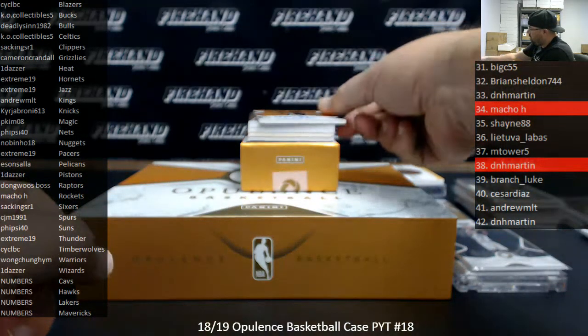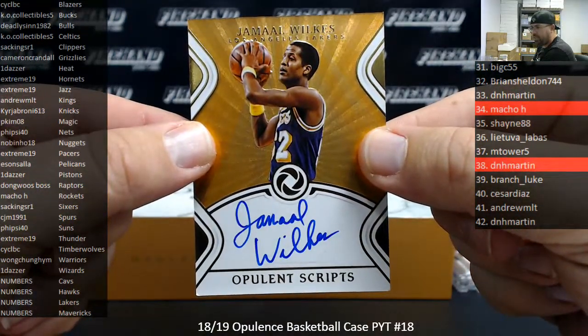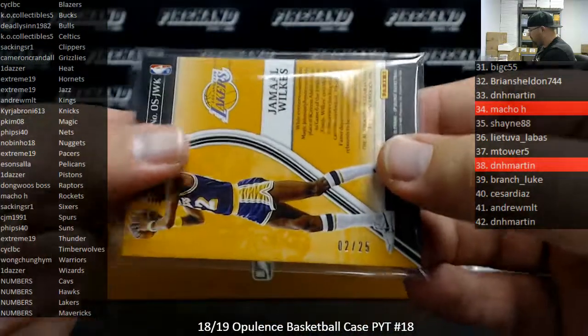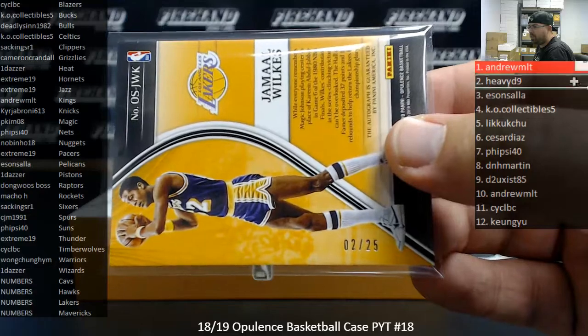Opulence Scripps of Jamal Wilkes. That's a gold Opulence Scripps. The LA Lakers are a random number team. I believe we've hit all four random number teams in some way, shape, or fashion. 2 out of 25 on Jamal Wilkes. Going heavy D9.